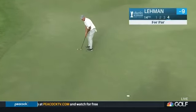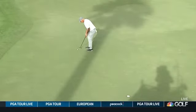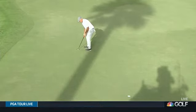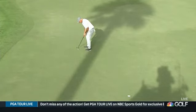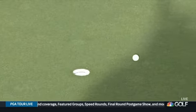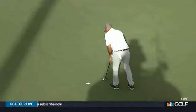Now this is Lehman's par putt at 14 after missing the green to the left. Yeah, didn't have any green to work with over there, short-sided, down in the rough. Almost impossible to stop it from where he was. This has significant movement from right to left. Just needed more pace. It's going to be a drop shot for Lehman. He'll go back to 1 under on the day.